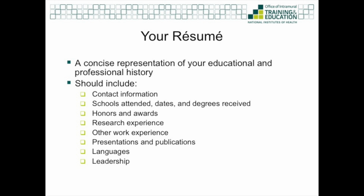If you've given presentations or you have a publication from undergraduate research, we certainly will want to know that. You might want to tell us languages that you speak, as in many clinical environments, being bilingual is a great advantage, and tell us about any leadership and community service experiences you have. The document I referred to on the last slide is a great example of a very clean and concise resume of a successful applicant.